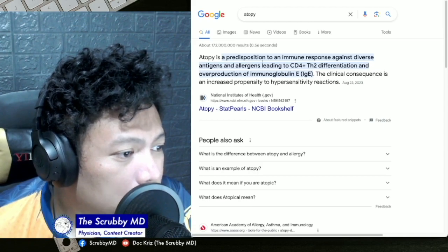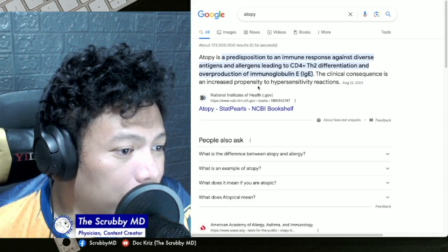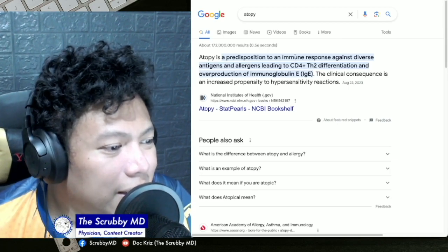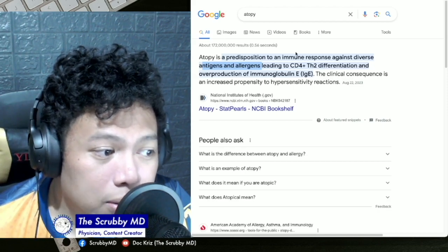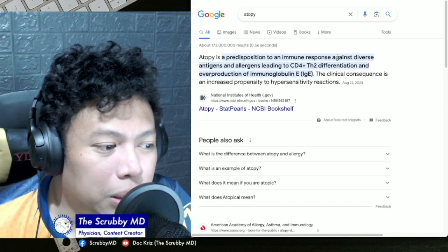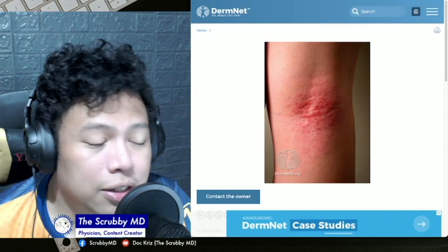Atopy is a predisposition to an immune response against a diverse allergen, leading to the CD4 Th2 differentiation or production of immunoglobulin. So, big words. Ang basic lang dyan would be IgE, usually associated with allergens. Higher response, meaning mas prone sila mag-react sa mga allergen, ang mga taong with atopy. So, medyo highly sensitive sila in terms of allergies. Atopy. Go back. For atopic dermatitis, yung image na pinakita, in the intertriginous.